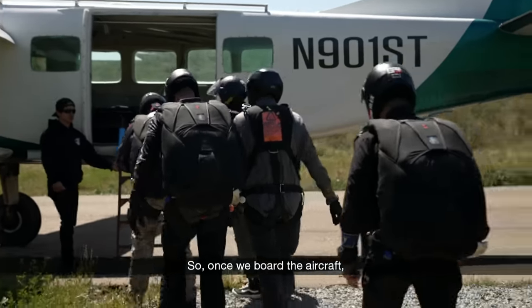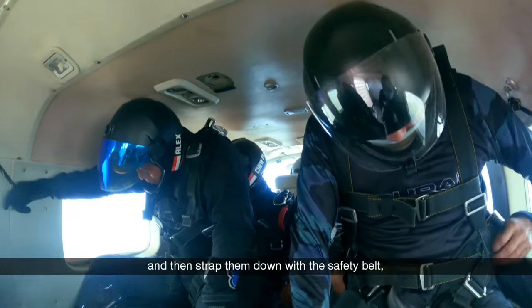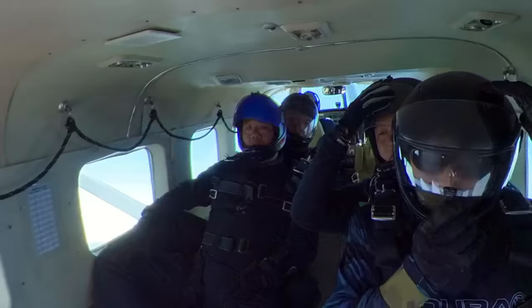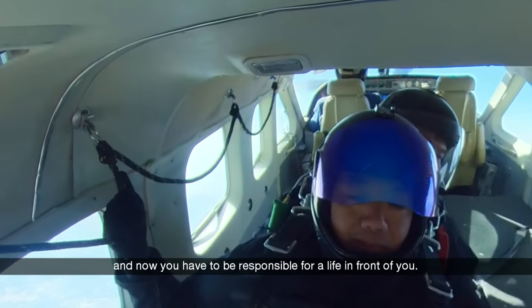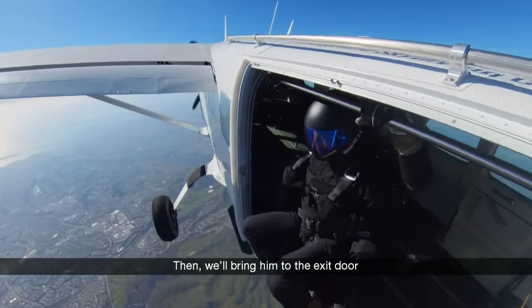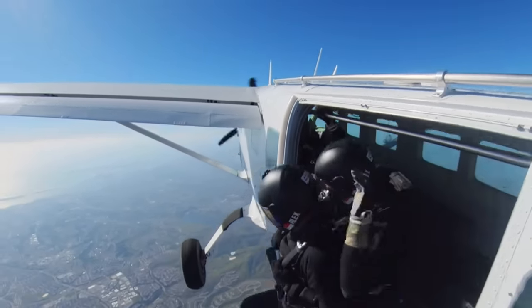So once we board the aircraft, we have to bring them to their seat and then strap them down with the safety belt. And then we have to hook them up at a certain height. Definitely more complication because you have to hook up the passenger to you. And now you have to be responsible for a life in front of you. Then we bring him to the exit door, and then we will exit together and try to be as stable as possible.